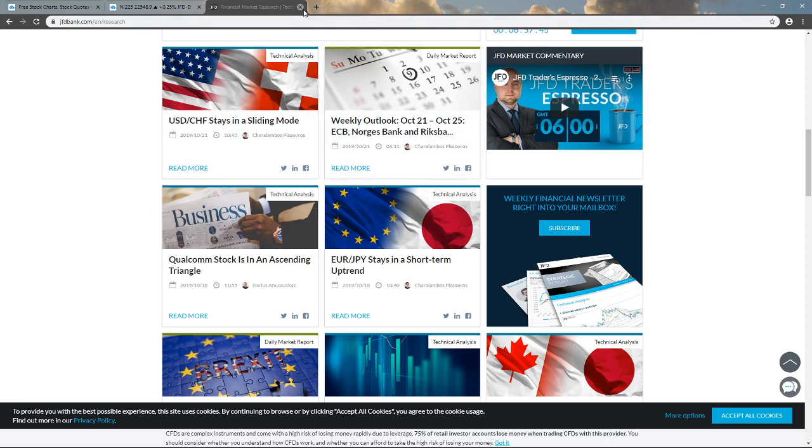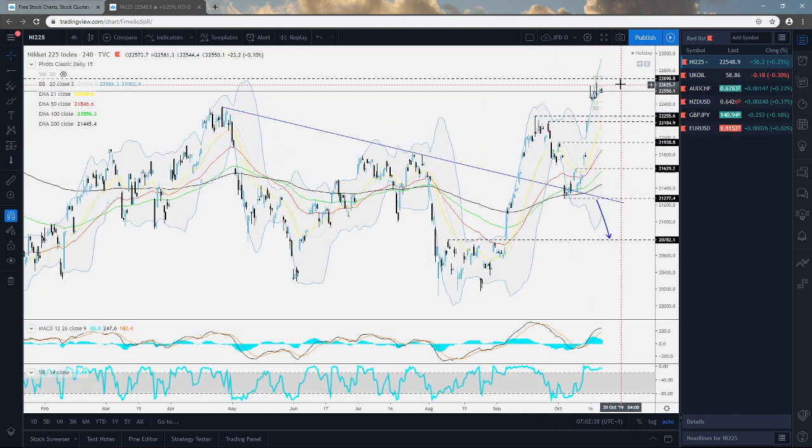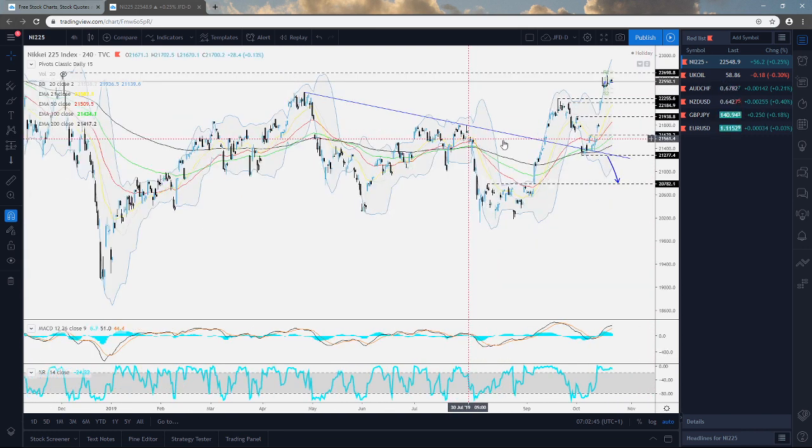But right now, let's jump into the charts. The first one I want to touch on here is the Nikkei225. I thought I would take a moment to have a look at Nikkei. The Japanese market is closed today, so they have a holiday. So basically, we have a nice calm atmosphere here on the Nikkei. Looking at where it closed yesterday, it was around the 22,550 zone.